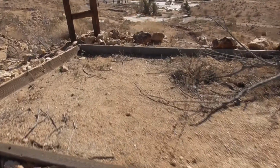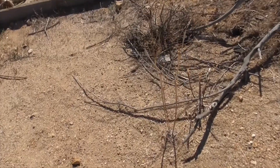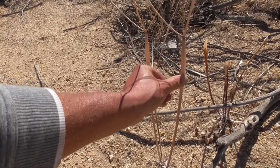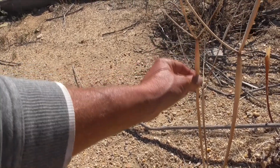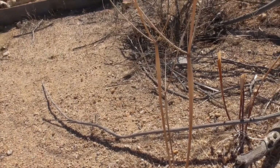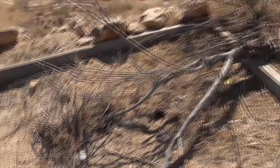And up here, this plant is called a desert trumpet, Eriogonum inflatum. It's also called a bottle stopper. See these little round bubbles here on the stem? It's like a bottle stopper. That's a real important plant for our Mojave Desert.